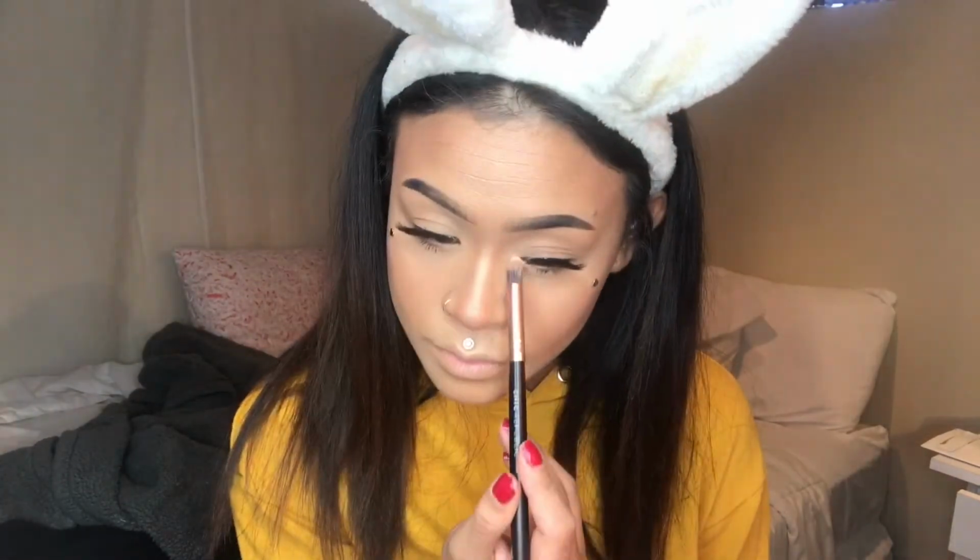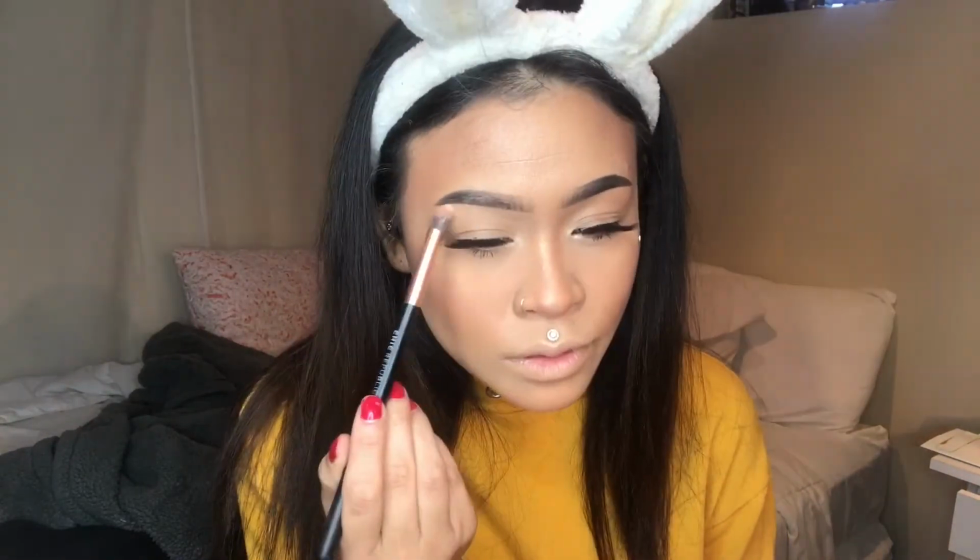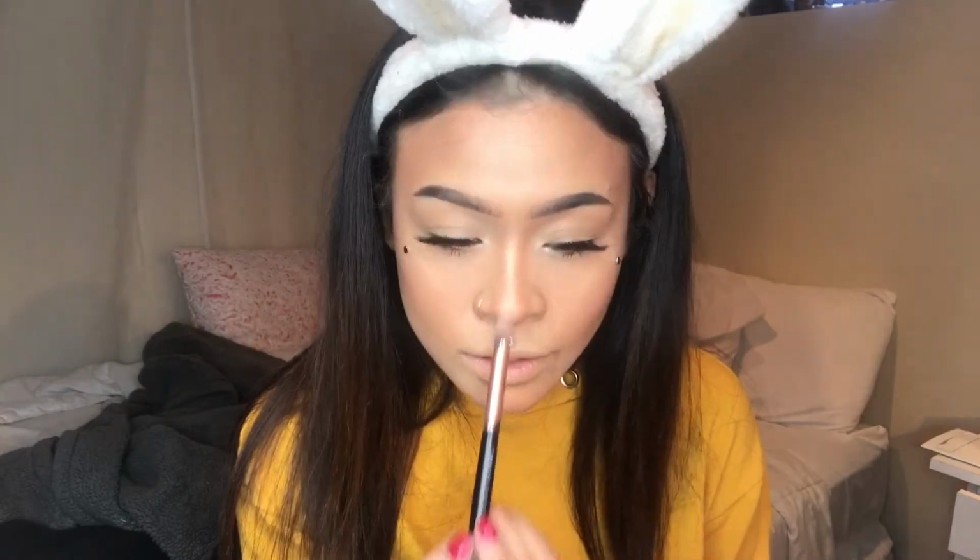I don't know what I'm doing right now. Just highlighting my inner corners with the same highlight. Also underneath the eyebrow bone because you can't go wrong. I'm a highlight fiend. I'm sorry, guys.